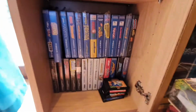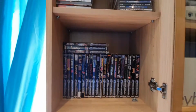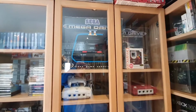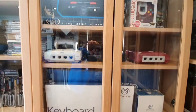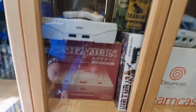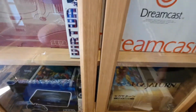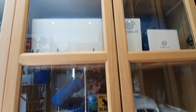A couple of good ones like Shining Force 1 and 2, but again, I don't collect huge for Sega, but if I see something good, I do try to pick it up. The best bit over here is my consoles. You can see me in the reflection, but you can just see the boxed consoles, limited edition consoles, all my Sega consoles, so Sega Saturn, Dreamcast, and Mega Drives up top. Just move this box out of the way. And as you can see, it's all of my Sega stuff in there.